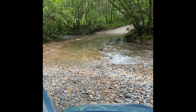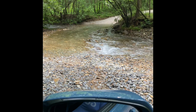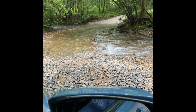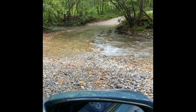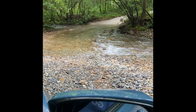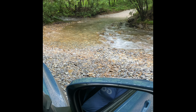We had a lot of road riding there for a while, probably 20 miles or more. There were a couple of closed sections after we left the Tallulah section, and we're back in the woods now on a mix of gravel and dirt, and we're at our first stream crossing. All right, man, ready? Do it.